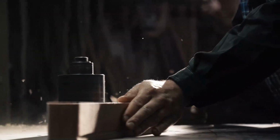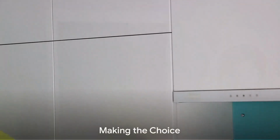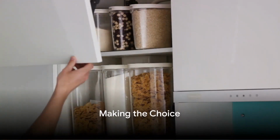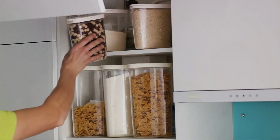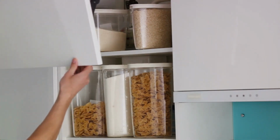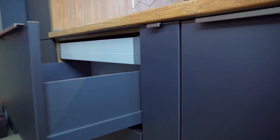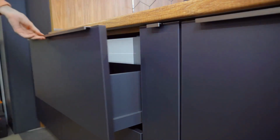Custom cabinets can be significantly more expensive than store-bought ones, and they require a longer lead time to create and install. So, what's the verdict? The choice between store-bought and custom cabinets largely depends on your needs, budget, and timeline. If you're after convenience and affordability, store-bought cabinets might be your best bet. But if you're seeking a unique piece that fits your space like a glove and you're willing to invest more time and money, custom cabinets could be the way to go.